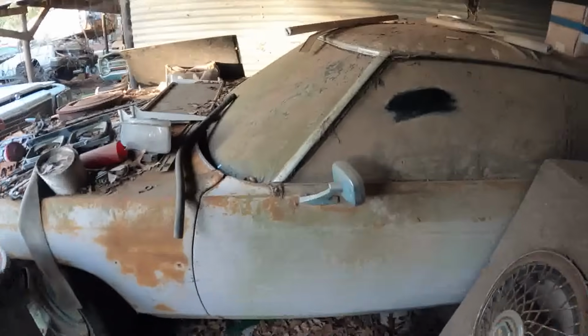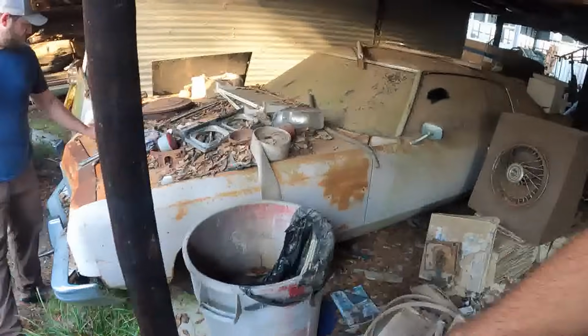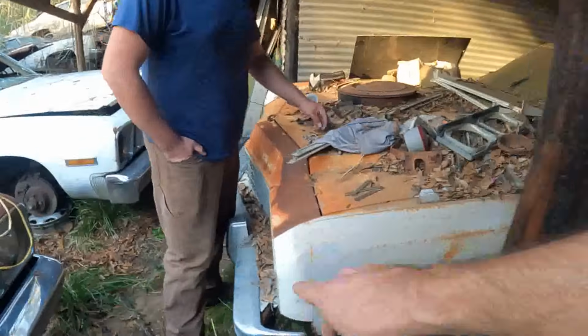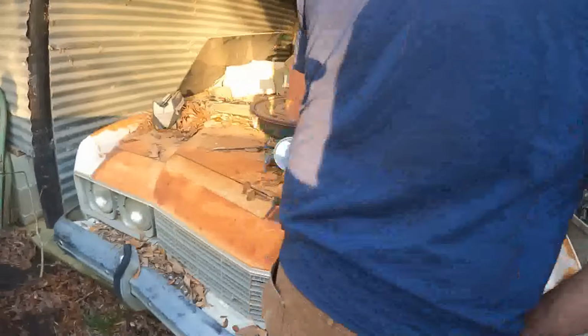Hopefully this thing hasn't been rusting. It doesn't look like it's faring too bad under here. I've tried to keep it undercover. Yeah. It's not bad. It's the only spot I see. I guess I should have known it was a 73 because it's got the big ugly bumperettes you were talking about earlier. Government bumper on the front, but not on the back.